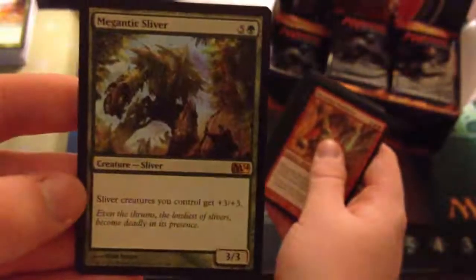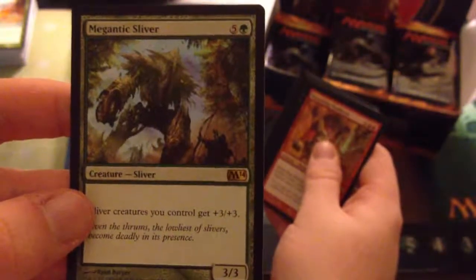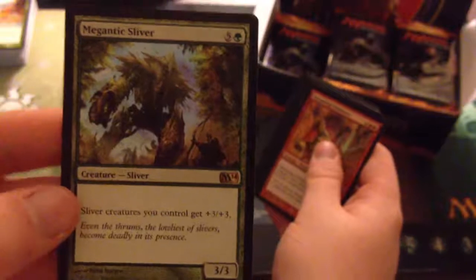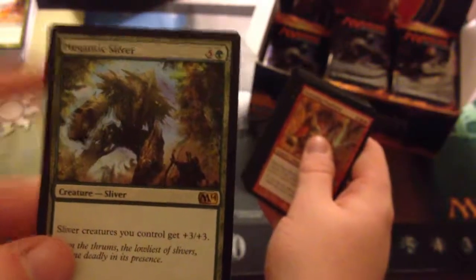A Nothing token, a Mountain, and a Magnetic Sliver. Like, I don't have like 6 foil promos of this from the pre-release. It's a 3/3, Sliver creatures you control get +3/+3, and it costs a green and 5 to cast. So technically you could cast a Garruk, Caller of Beasts, and then play him for free, so you're playing 2 6-mana cards for just 6, but anyway.